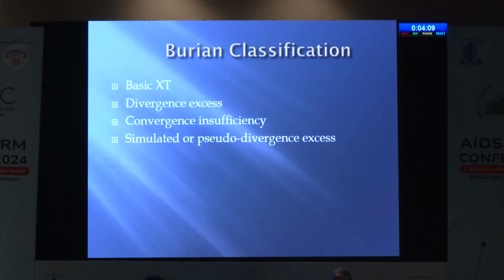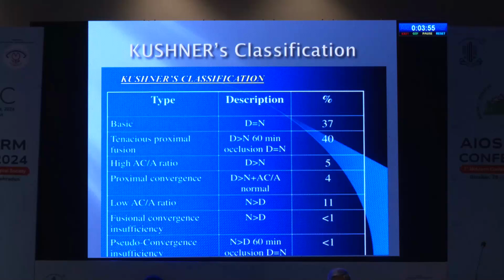So there are two types of classifications which we generally follow in these patients. First is Burian's classification, which has basic type, divergence excess type, convergence insufficiency type, and simulated or pseudo-divergence excess type. Another classification is Kushner's classification, in which there is the basic type, in which distance deviation is equal to near deviation, present in about 37% of people.